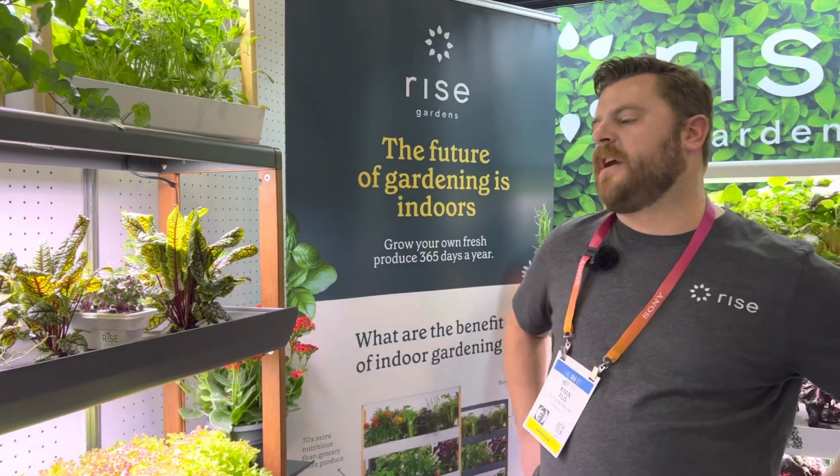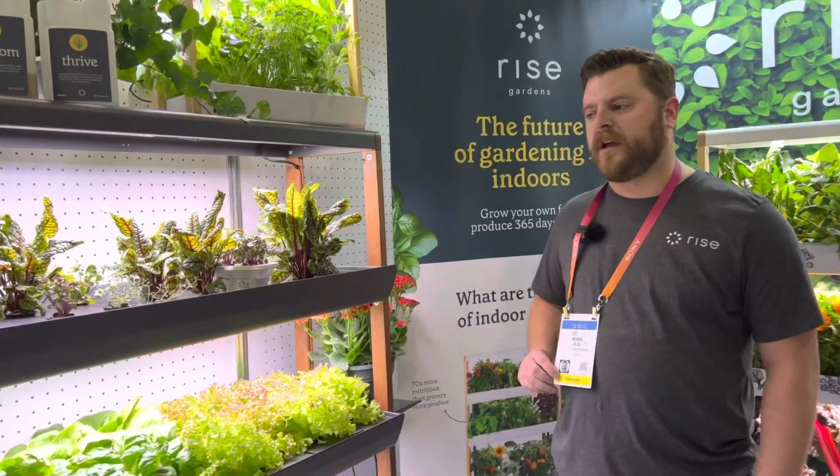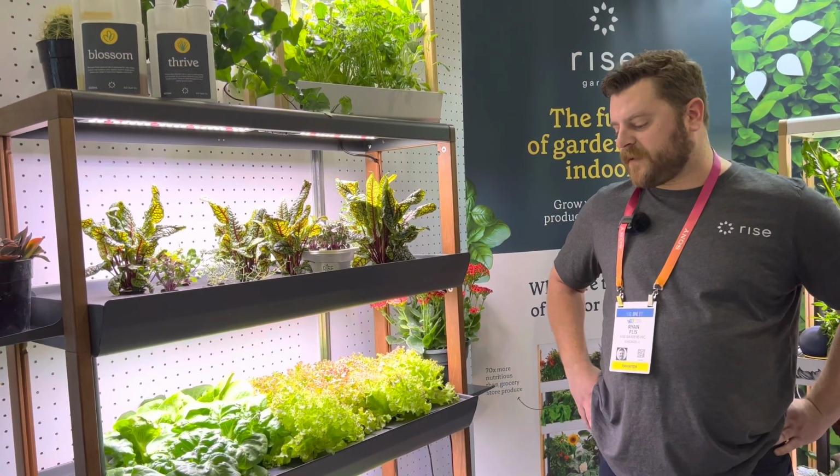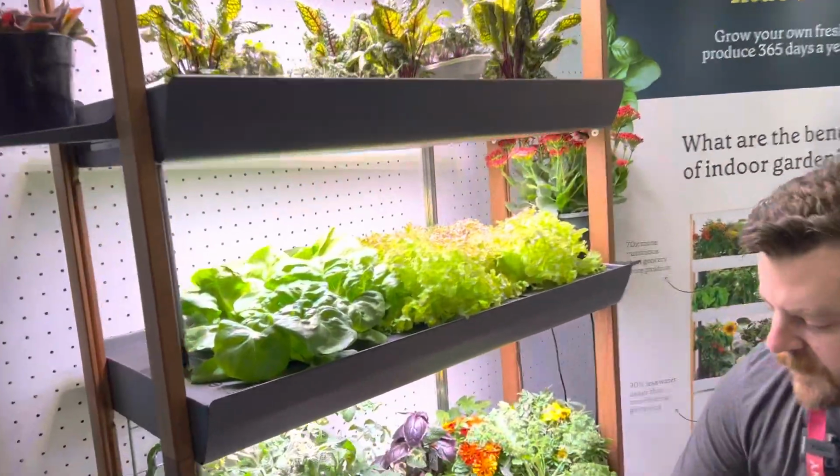And you said it runs on its own for about a week or so without you having to do anything? It can run at least for about a week or so, depending on what you're growing. Obviously, fruiting plants like tomatoes and peppers tend to suck up more water when they're ready to harvest. Other plants don't need as much, like your lettuce and your herb varieties. So really, it does depend a little bit on what you're growing. I'll give you a shot here of the water reservoir as well.